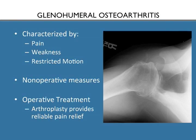Glenohumeral osteoarthritis is classically characterized by pain, weakness, and restricted motion. Non-operative treatment modalities are often effective in minimizing associated symptoms and maintaining quality of life. If these measures fail, glenohumeral arthroplasty is shown to provide substantial relief in older populations.